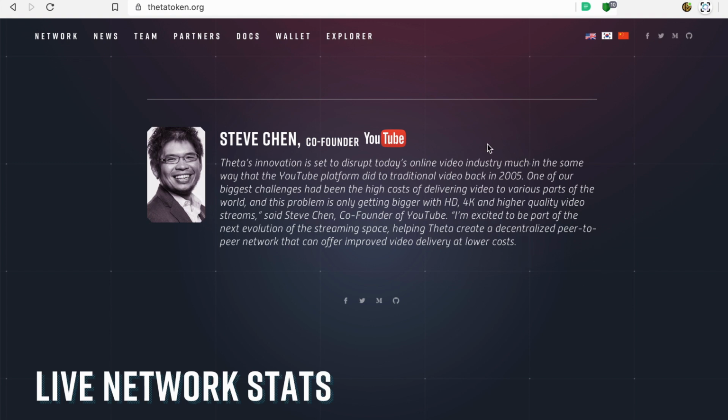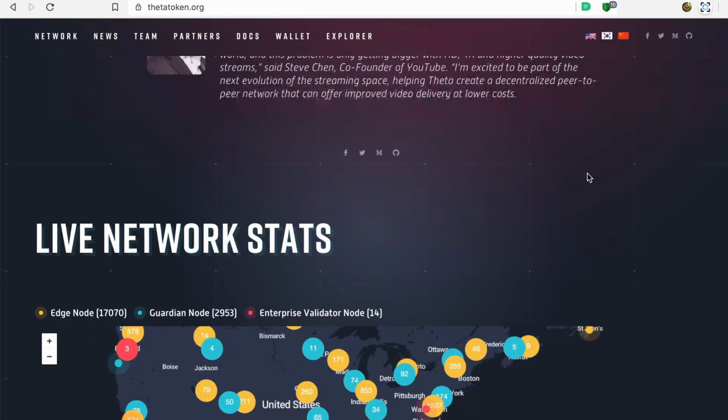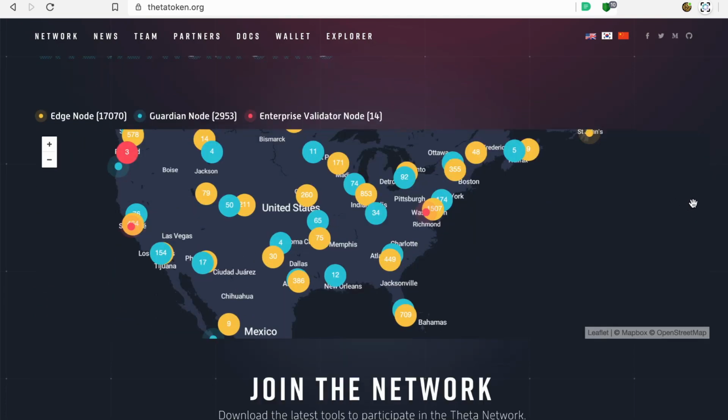It says here, I'm excited to be part of the next revolution of streaming space, helping Theta create a decentralized peer-to-peer network that can offer video delivery at lower cost. This is going to be huge. Not many people really know about Theta at this point, but it is going to be gigantic, and you want to be involved with that.